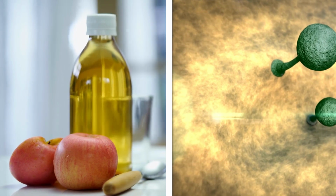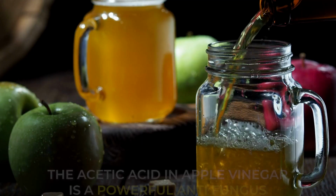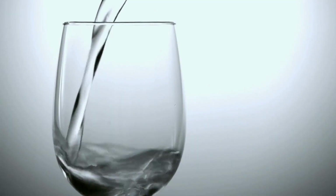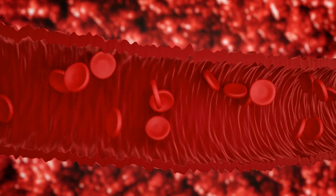Fourth, we have apple cider vinegar, a home remedy that is effective in inhibiting the growth of Candida albicans and other similar strains due to its acetic acid content, which has been shown to be a potent antifungal. And to consume it, we're going to dilute 1 or 2 tablespoons of apple cider vinegar in a glass of water, about 250 ml, and take it before meals.